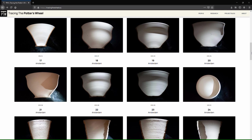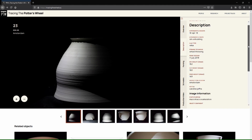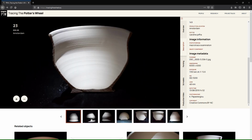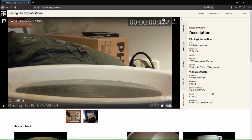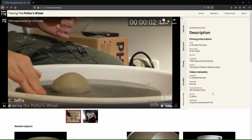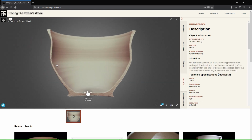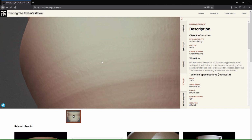The experimental potting that I completed for the project is shared on this platform in several formats. Text records describe clays used, forming processes, vessel processing and firing, as well as noting which forming traces are observed. Controlled light photographs are presented showing vessel surfaces from all angles. There are also video recordings which capture the potting process from 1 to 2 angles. Finally, 3D visualizations of the pots are presented, allowing database users to interact with the models and investigate the captured traces interactively.